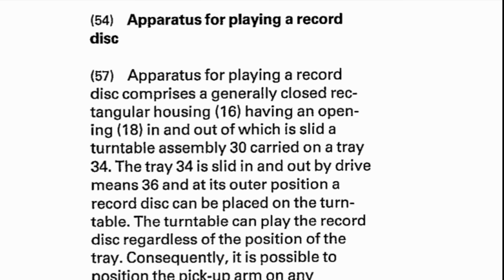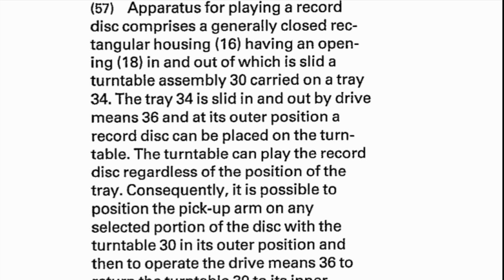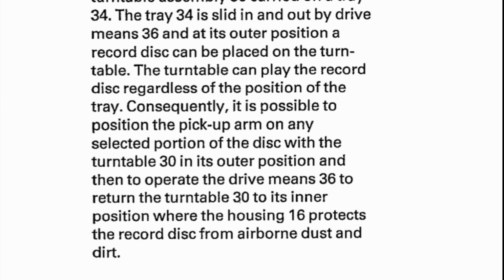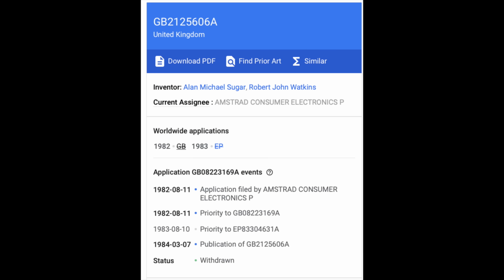They seem to think they've invented the concept of the drawer, a part that never worked properly. Even if you're being charitable and say, well, maybe nobody mounted a record player in a slide-out drawer before, let me draw your attention to Exhibit A, a selection of music systems dating from the 1940s with the record playing mechanism mounted on a slide-out drawer. And this is just a small selection of the ones I've found. Needless to say, the Patent Office records show that AMSTRAD's application was ultimately unsuccessful. I can't for the life of me think why.